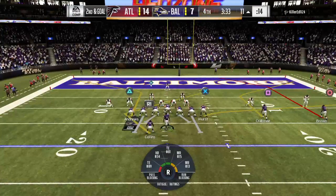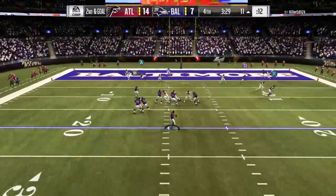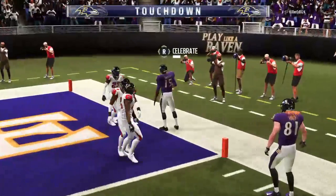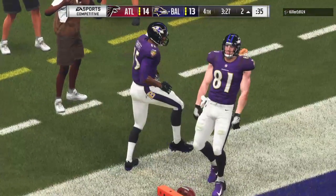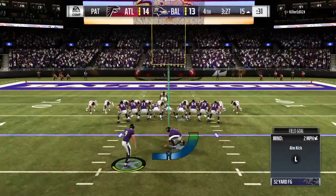Here's 2nd and 11. Now Jackson on 2nd down. And this is caught. Touchdown, Baltimore. Michael Crabtree, an 11-yard touchdown. And the Ravens are an extra point away from tying the football game.